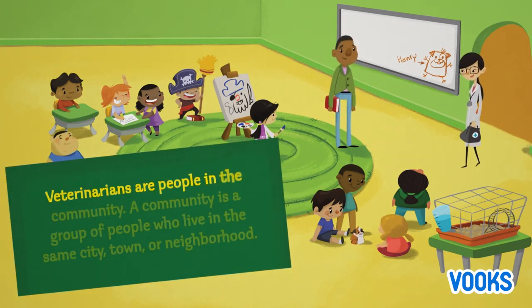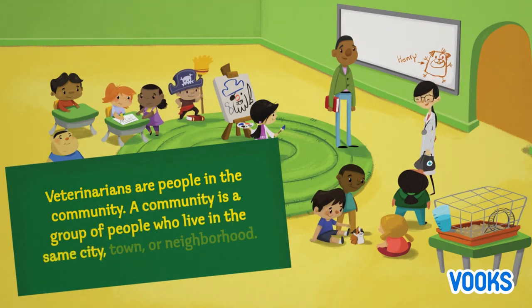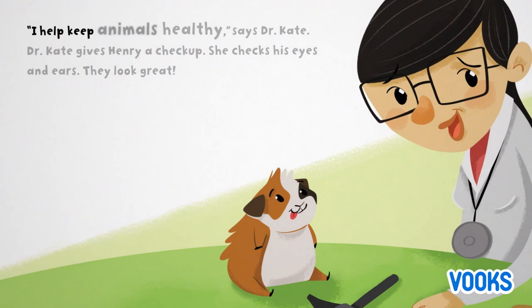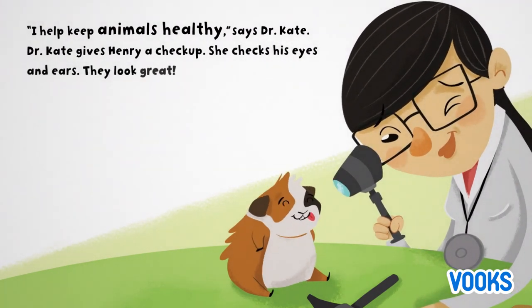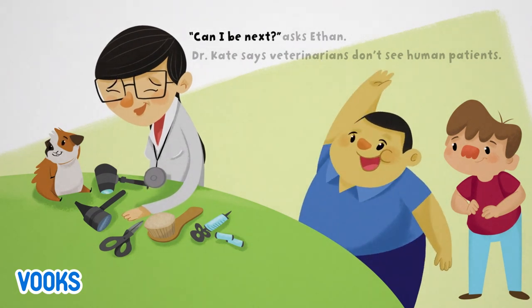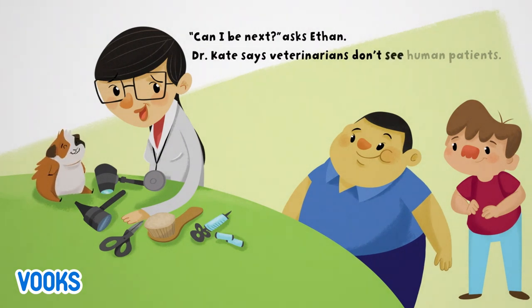Veterinarians are people in the community. A community is a group of people who live in the same city, town, or neighborhood. I help keep animals healthy, says Dr. Kate. Dr. Kate gives Henry a checkup. She checks his eyes and ears. They look great. Aw, great job, Henry. Oh, can I be next? Asks Ethan. Dr. Kate says veterinarians don't see human patients.